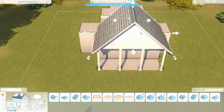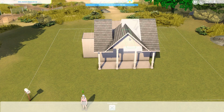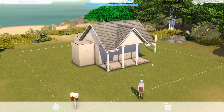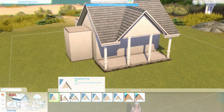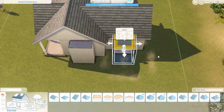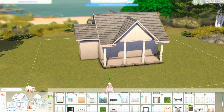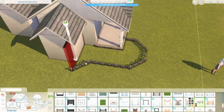So today we are building in Brindleton Bay, right next to the sea, and I absolutely adore this lot here. I think it's in the upper right neighborhood and it's just so beautiful because you have the ocean right next to the house and this kind of beach. I really like this lot, so that's why I decided to build something here again.